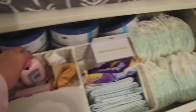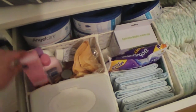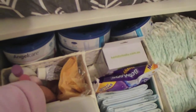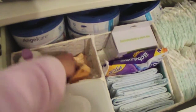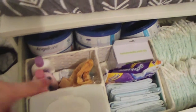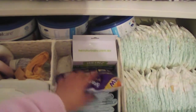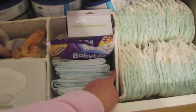In here, I just have a couple of lotions, nappy rash cream. These are nappy bags. I have some nipple cream in there, although it won't stay in there. It's just there for now. And then again, some more. These were samples for nappy rash cream as well, but I tend to like the Curash powder the best, and that's in my hospital bag, so that'll come back in here once we're home. And then I've just got a sample of a nappy pants, which can just live there for now, and then a little pack of wipes.